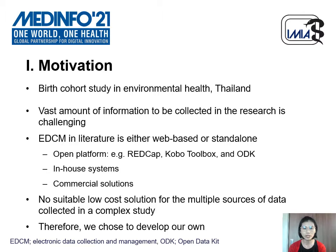Therefore, a data collection system should be designed to minimize these difficulties. Developing an electronic web-based system that combines all the required data collection systems into a single comprehensive system could address the above issues. We were unable to find a suitable low-cost solution for the multiple sources of data collected in complex studies such as in our research, so we chose to develop our own.